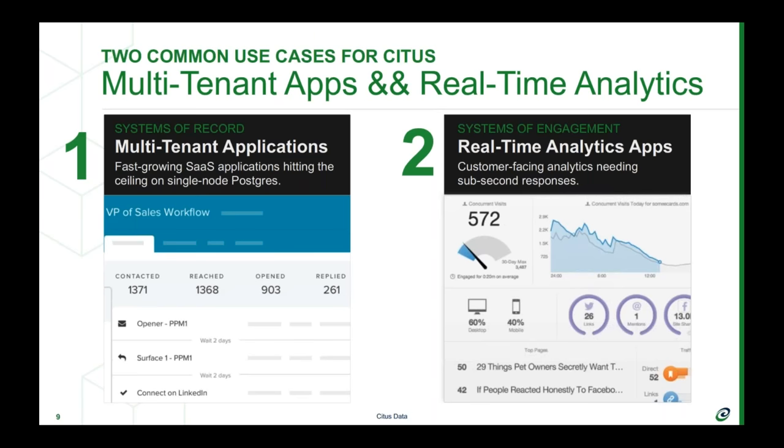The other common use case is real-time analytics applications. So these are applications which your users are using to get insights into, let's say, web data, or cybersecurity data. And there you have lots of data which you're collecting that may be billions and billions of records. And within a sub-second time duration, you want to get quick responses to those queries. So there, Citus can use the massively parallel engine it has to give you faster responses to those kinds of queries.